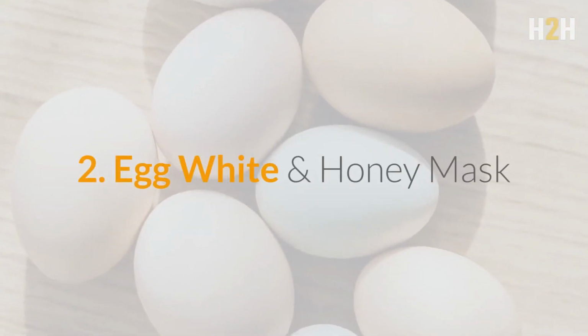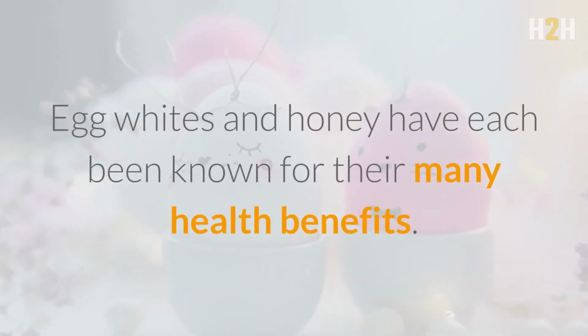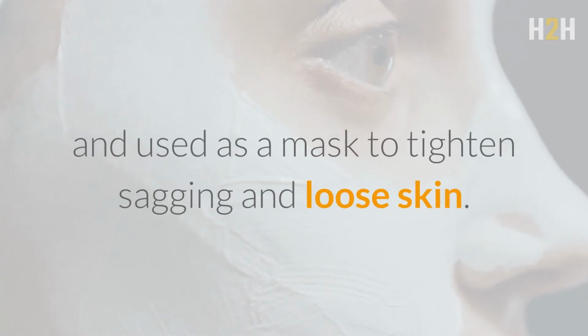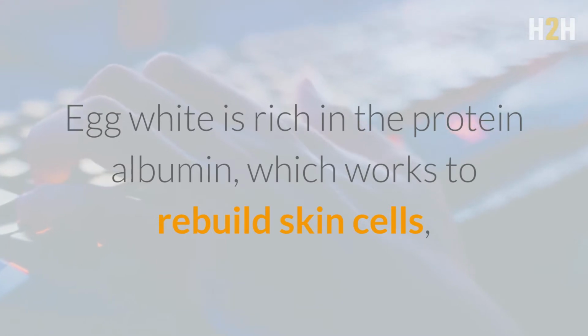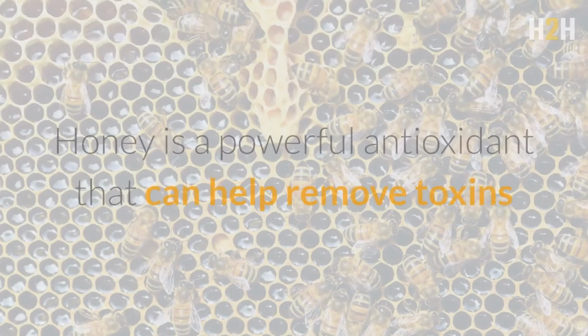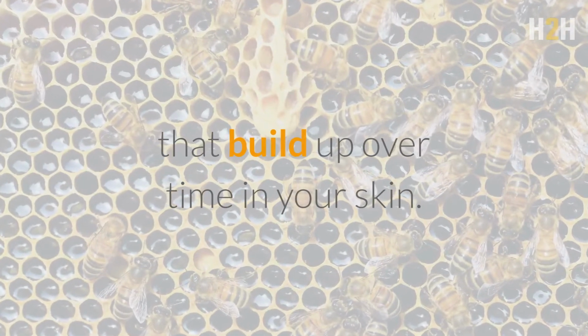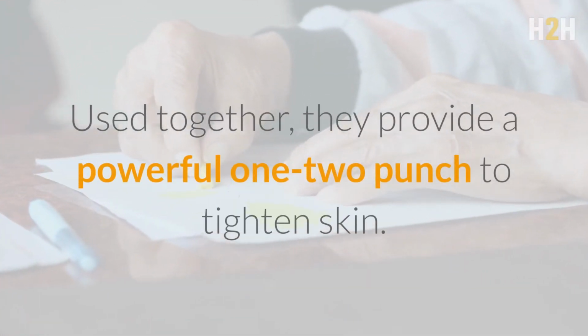2. Egg white and honey mask. Honey to go in skin tightening home remedies. Egg whites and honey have each been known for their many health benefits. But together, the two foods can also be combined and used as a mask to tighten sagging and loose skin. Egg white is rich in the protein albumin, which works to rebuild skin cells, improve skin's elasticity, and impart a natural glow. Honey is a powerful antioxidant that can help remove toxins that build up over time in your skin. Used together, they provide a powerful one-two punch to tighten skin.